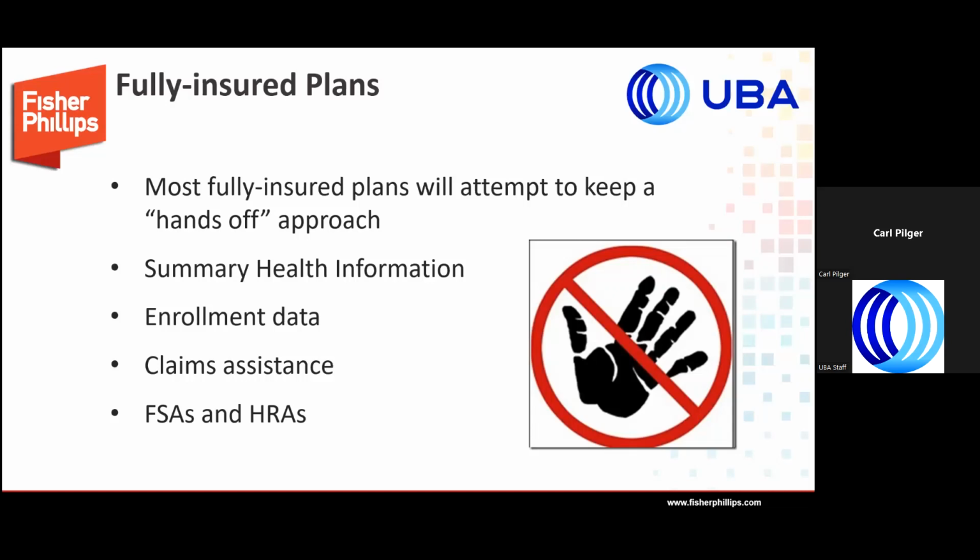To be hands-off and avoid most of the privacy rule's administrative requirements, the group health plan has to provide benefits through a fully insured contract with either a carrier or an HMO, and the plan cannot receive or create PHI other than summary health information. And that summary health information is prepared and used for a limited purpose, for obtaining a premium bid, for example, or modifying, amending, or terminating the plan. If you're getting only summary health information and you're only using it for those limited purposes, then you could be hands-off and not have to worry about many of the privacy rules.